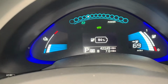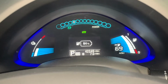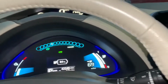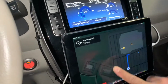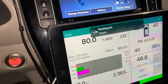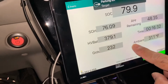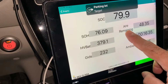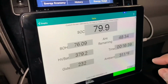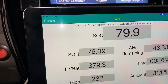So it went down from 77 to 69. So not that bad. And 84% is the range that the car is showing. While I flip to Leaf Spy, it's showing 79.9% state of charge, and state of health is 76.09.